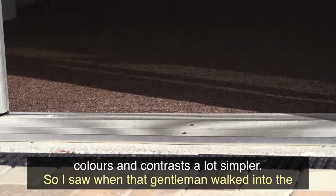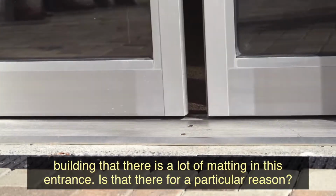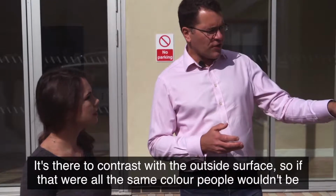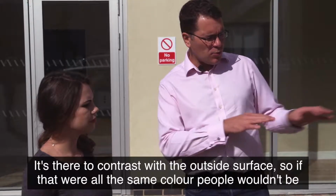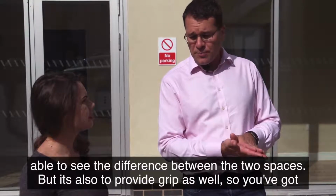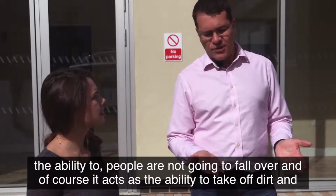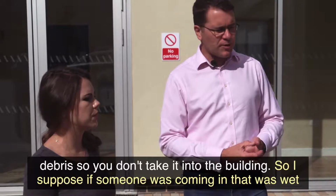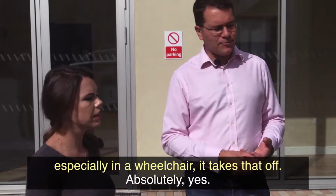I saw when that gentleman walked into the building that there's a lot of matting in this entrance. Is that there for a particular reason? Yeah, it's there to contrast with the outside surface. If that were all the same colour, people wouldn't be able to see the difference between the two spaces. But it's also to provide grip, so people are not going to fall over, and of course it acts to take off any dirt and debris, so you don't take it into the building. So I suppose if somebody's coming in that's wet, especially in a wheelchair, it takes that off. Absolutely, yeah.